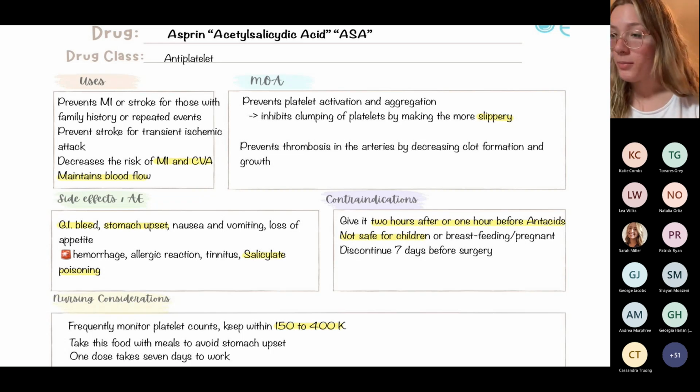Really, we don't give children aspirin. Why? Reye's syndrome, okay? We also have to make sure, this is more of a GI consideration, but if you're taking an antacid, no drugs within antacid time, if you will. With aspirin, because it's an antiplatelet, we're going to monitor the platelet counts. If it dips below 100, we got to call the provider. Does take time to work. This won't impact clotting, but it'll make your platelets slippery, okay?